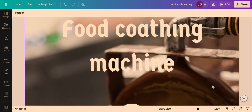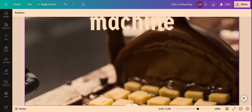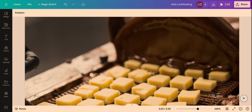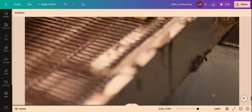And one of the last machines is a food coating machine. This can be used to add sugar or other flavoring to nuts, cheese, berries, and so on. So it's obviously something that can be used for a lot of types of foods.